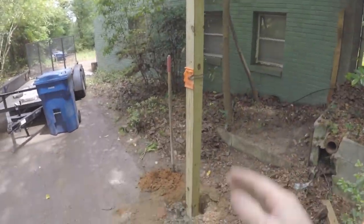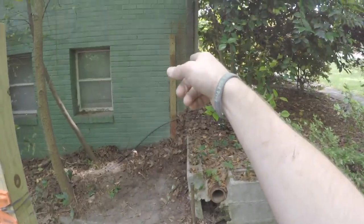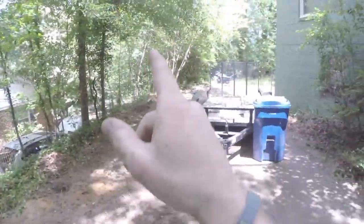Got my corner post right here. That's going to be the one with the gate on. See how they did the wood screwed to the wall? I'm going to do that. Then I got this corner, and then way down there you can see.